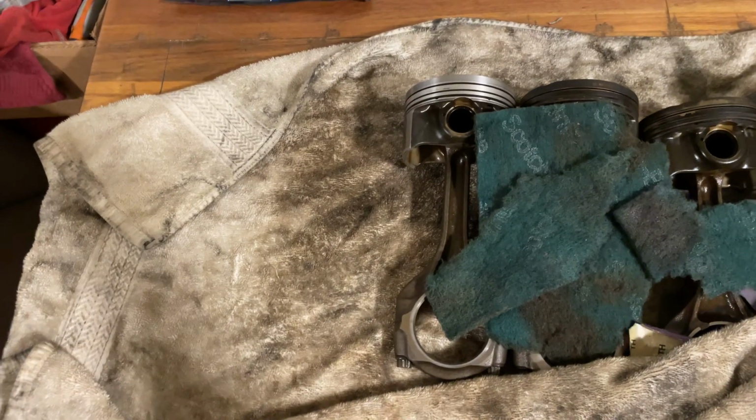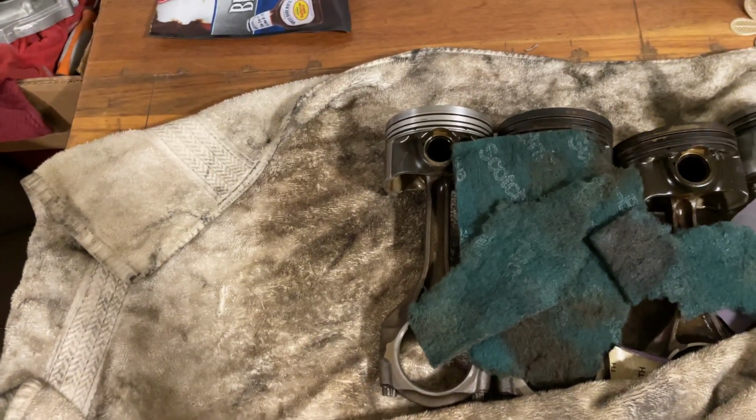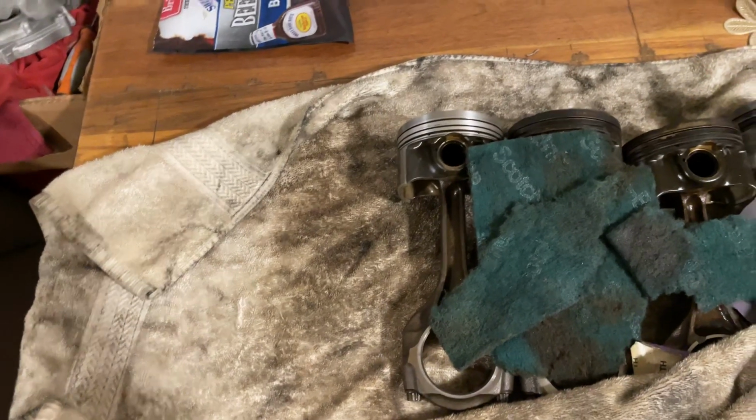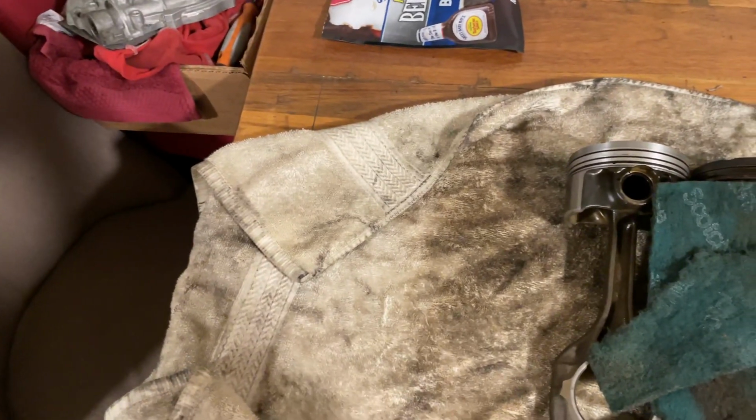The Chinese guys haven't made any ripoffs for the S2000 parts, I guess, because the S2000s just aren't as readily available to people. People aren't buying that car all the time, so there's not a huge market for them.